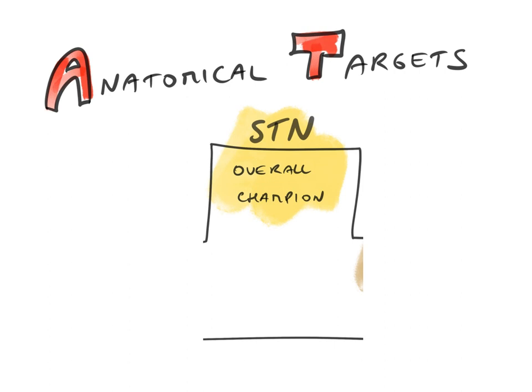Well, for Parkinson's disease, the most chosen target is the STN, the subthalamic nucleus, which was already displayed in the coronal brain section. And it's actually the overall champion for PD DBS, because it helps to alleviate response fluctuations, bradykinesia. It also helps to reduce tremor. So for most typical Parkinson patients, this is the neurosurgical anatomical target of choice.